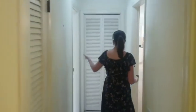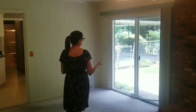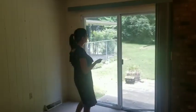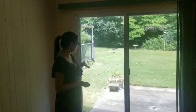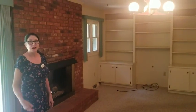From the foyer to the living room. This is a patio door that leads out to a beautiful backyard, which is very private, all fenced, and a patio for you to entertain on an evening. The focal point of the living room, of course, is the fireplace, which is gas. So off the living room, we have the kitchen.